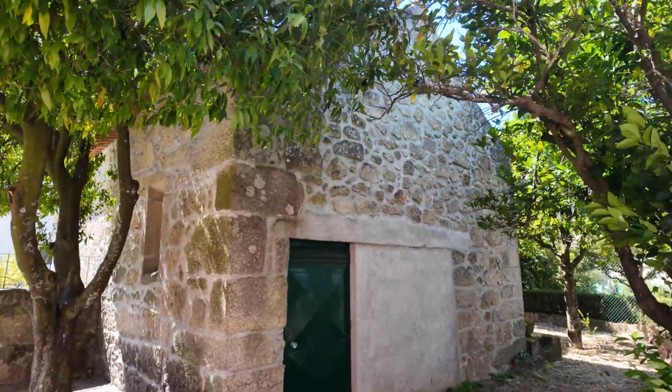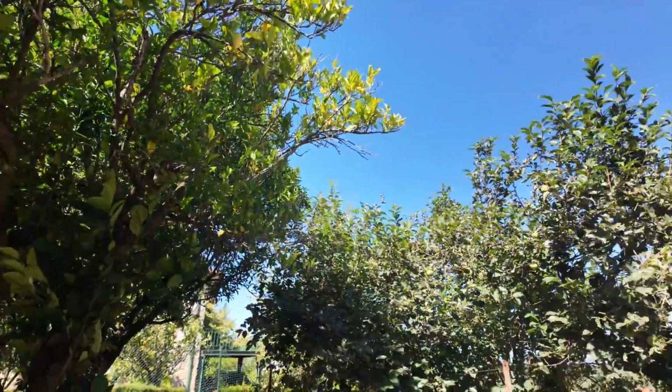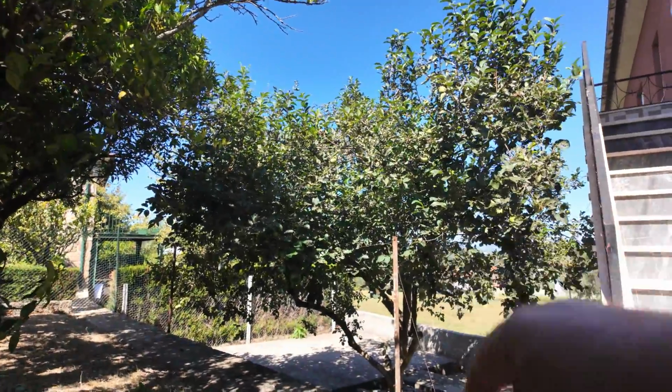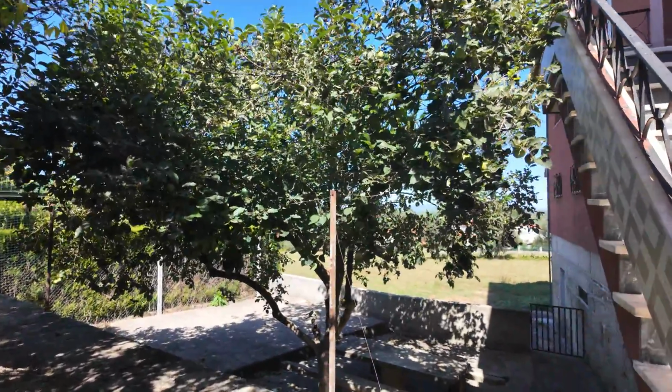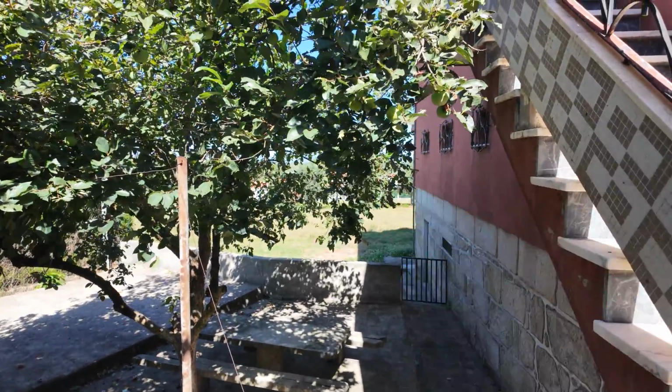And then we have some lovely shade from all of these citrus trees and some persimmon trees, which are these ones here, Sharon fruit. This drops down into a little area here where there's outdoor seating and then a space that goes out into the gardens. So today I'm doing a flying visit of these properties. We've got a lot of ground to cover, so come with me.